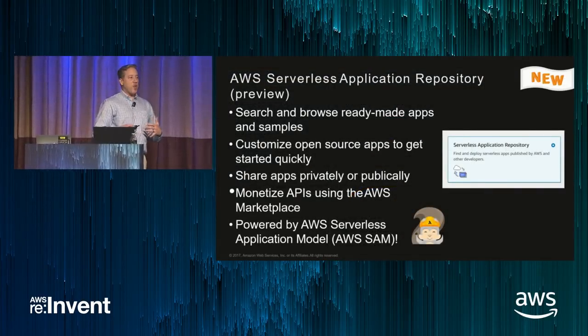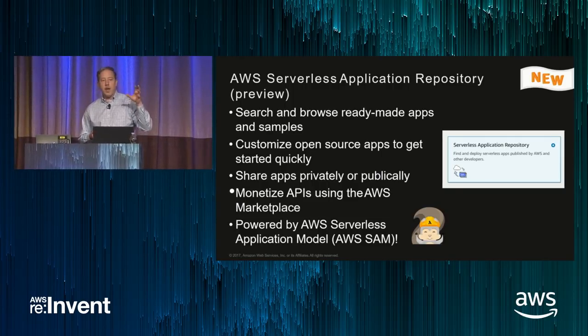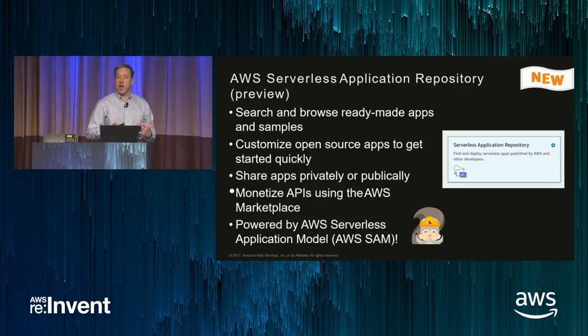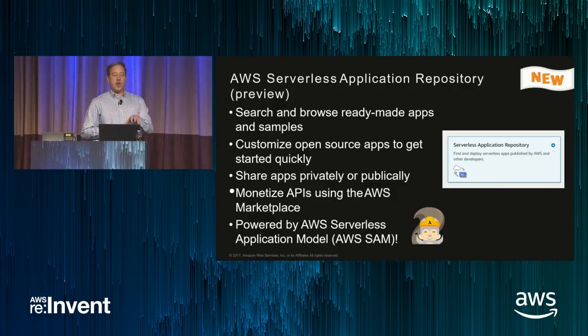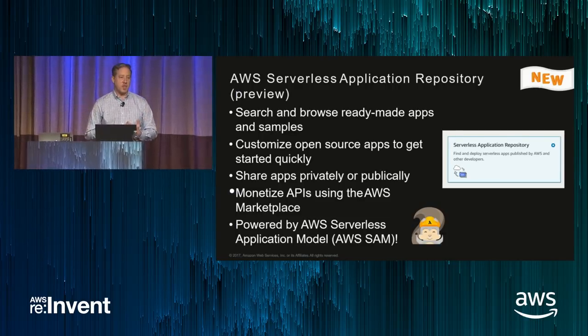So the serverless application repository was designed to close the gap between GitHub and what you can do inside of the Lambda console. You'll be able to search and browse these ready-made apps as well as sample code. You can customize open source apps and get started really quickly. You can also share apps privately, so you're not constrained only to do things in public. If you have some code you want to share within your organization or within a select set of accounts, you can do that as well. In fact, it follows the same cross-account access mechanism that Lambda functions have today.